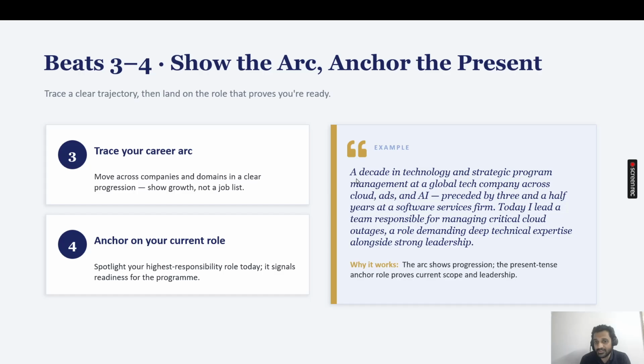So you can mention, hey, I am working in this technology for a decade, in strategic program management at a global tech company, working on cloud, ads, or AI, or whatever tech stack you worked on, in different areas. And mention if you worked at a service-based company or a product-based company. That will help them understand you better, because they do read SOPs, and they do ask questions from that.